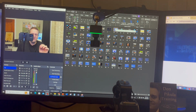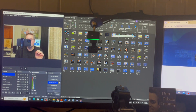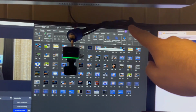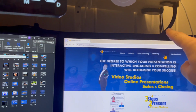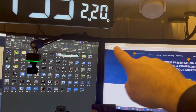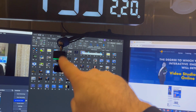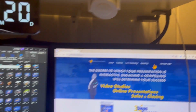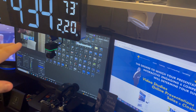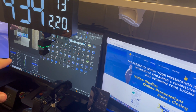That's a critical point. And if you look where it's hooked up, it sits on this gooseneck, and this gooseneck connects back up to the shelf. See that? It goes right from the shelf, down and around, and hangs down off the monitor right here. That gooseneck is just connected to the shelf. This is just my phone charger, connected to the shelf right here. So that's how the camera is positioned, so I have a little bit of screen vision.